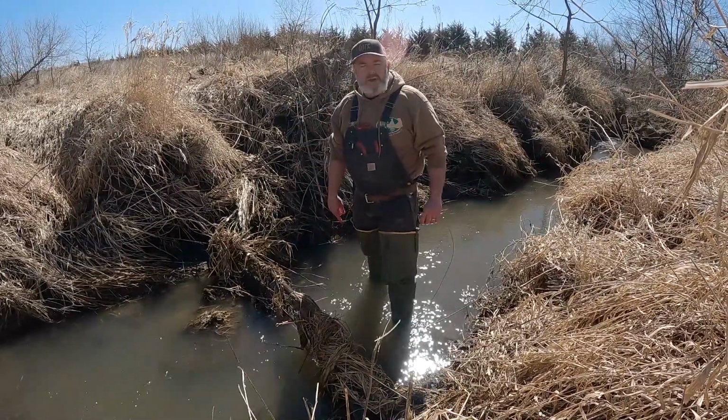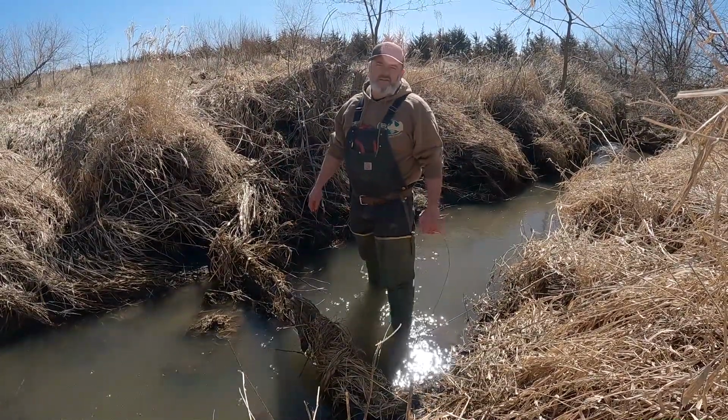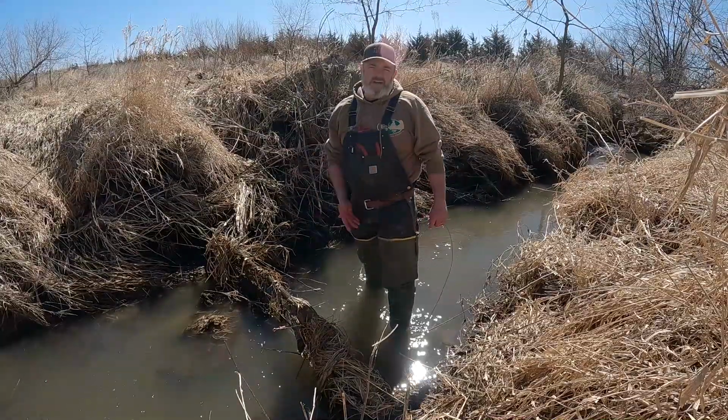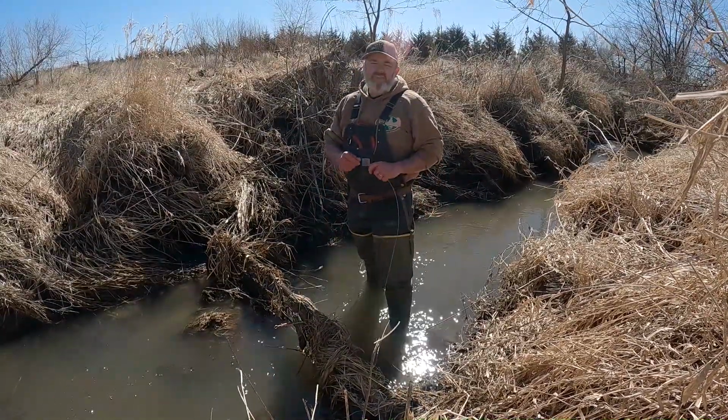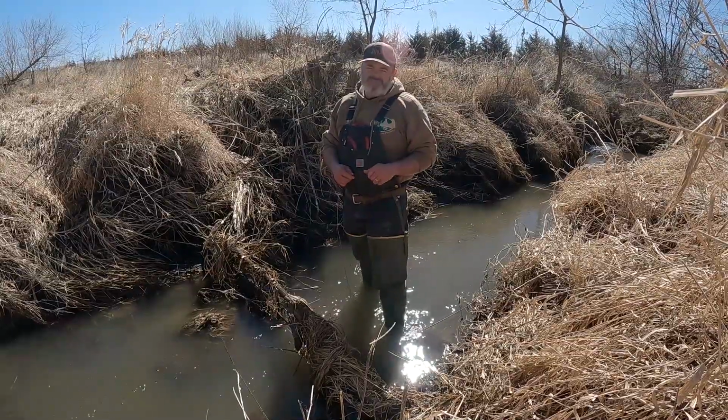This right here is probably about as effective as a beaver set will ever get. Because they're right here, they're going to dive underneath that and use it. Definitely my most effective set.